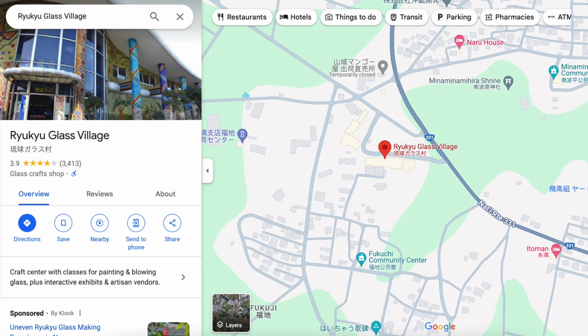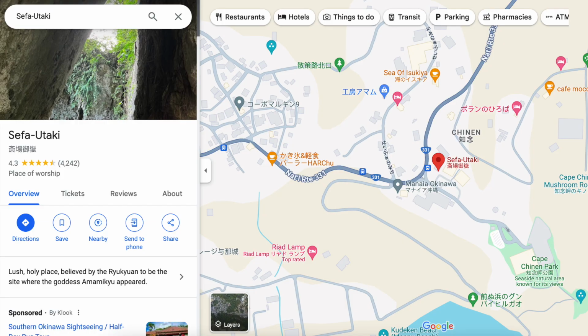I have a short list of other things you can do in southern Okinawa if you have some more time or want to change up the itinerary. The first one is the Ryukyu Glass Village, which I think is a good place to take a glass blowing class as well as buy some Ryukyuan glass. You can also visit the Sefa Utaki, which is a UNESCO site as well as the most holy site on the main island of Okinawa, which is pretty cool.